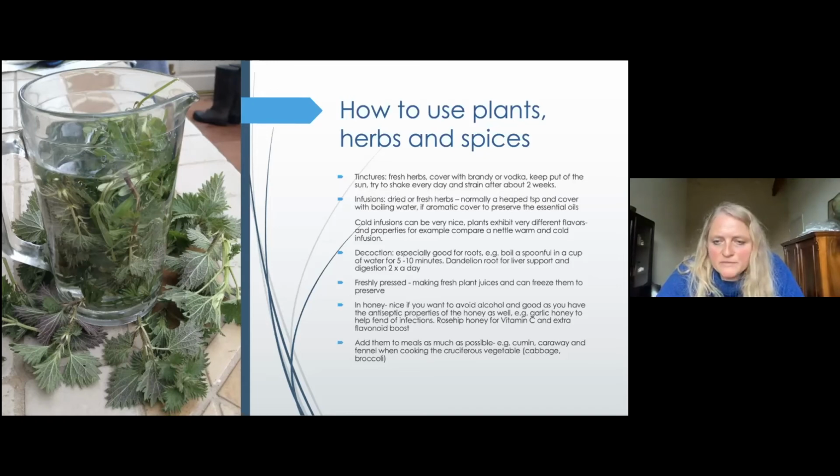Okay, and then obviously add them to your meals as much as possible. So cumin, caraway, fennel when cooking the cruciferous vegetables, so your cabbages, broccoli, mushrooms we talked about. Use rosemary. Rosemary is a great herb. It's good for the liver support. It's really good for detoxification. It's good for improving circulation and also for memory. Yeah, to improve circulation to the brain in particular. So that's a great one.